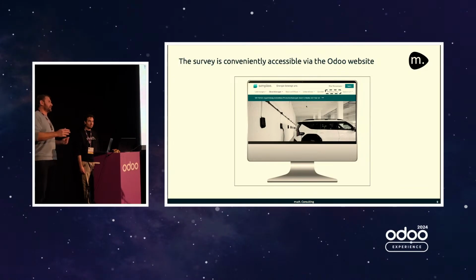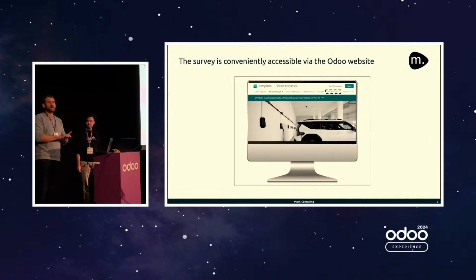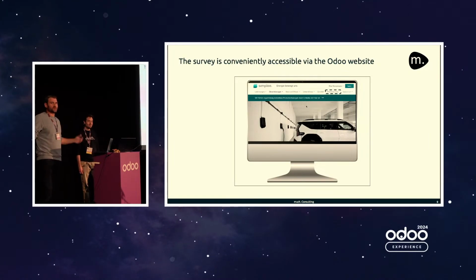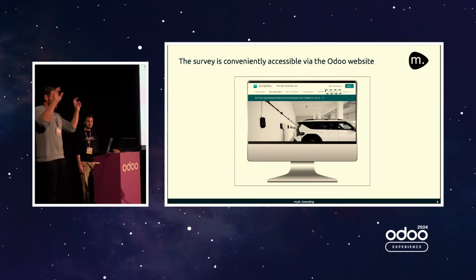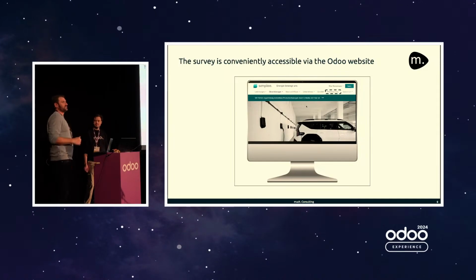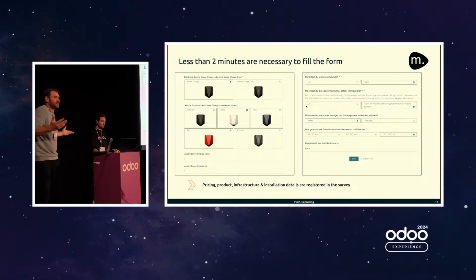And also, we want to get to know our customers up front before we expose them to our world of services and products. So therefore we hide it behind the portal wall, if you want to say so, but as soon as you're in, you have it right on the top menu, and that's how the survey looks.